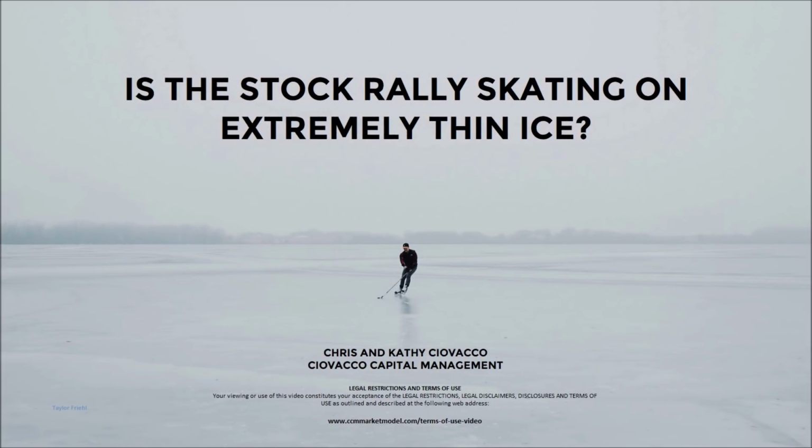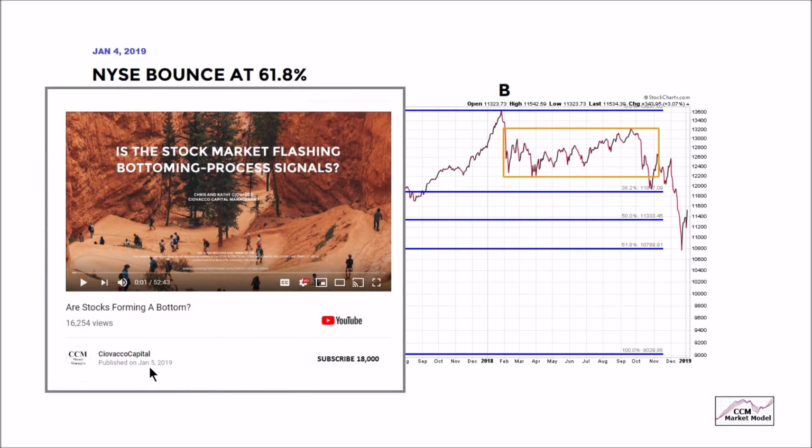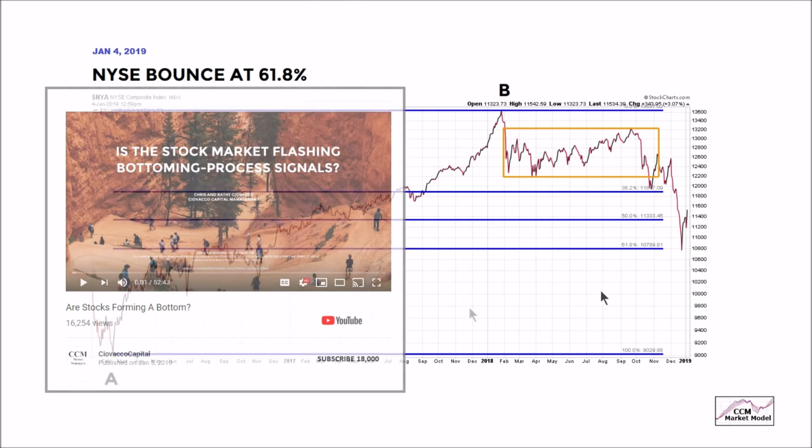In this week's video, we'll review the latest charts to help us answer the question, is the stock market rally skating on extremely thin ice? In a January 5th, 2019 video with the title, Are Stocks Forming a Bottom?, we covered numerous charts that told us to be open to some type of sustainable low or the possibility of a bottoming process.